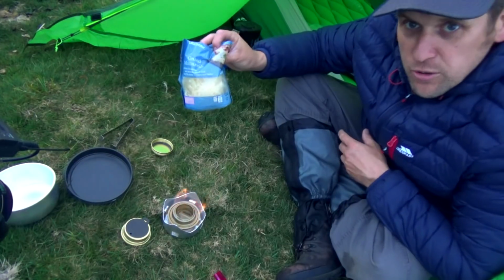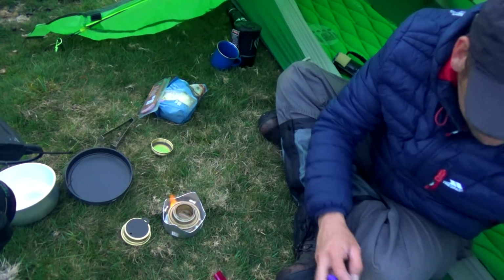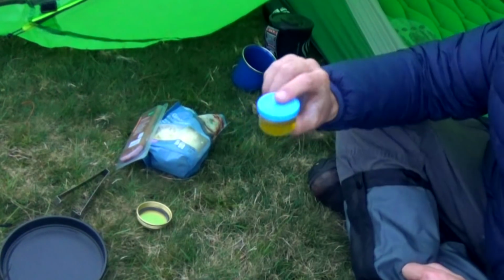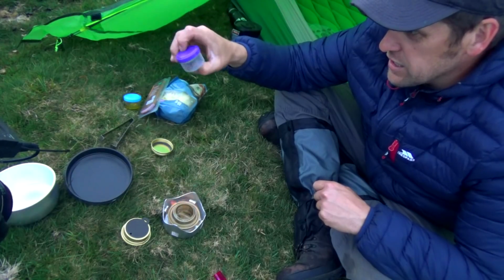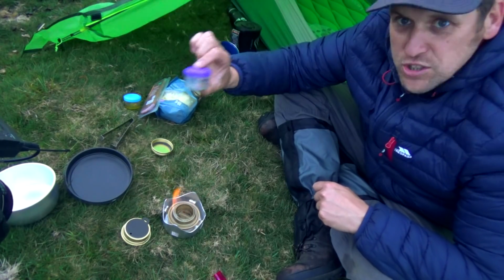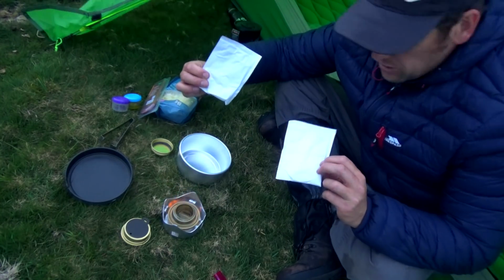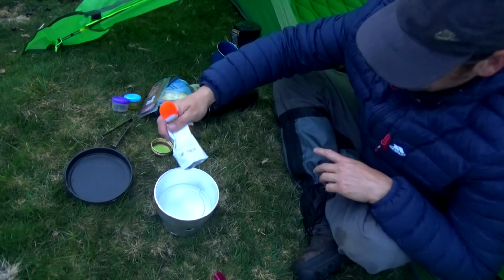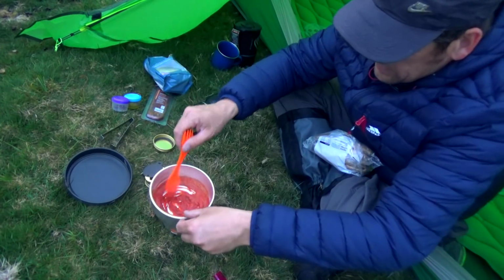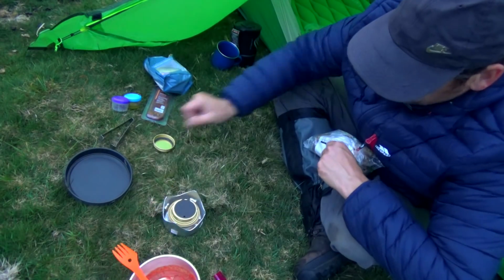So I've got grated mozzarella, some chorizo slices, and I've got a couple of little pots in here. That's olive oil, and there's a little herb mix I made in there, garlic powder, oregano, chili flakes. Then I've got a couple of cup-a-soups to make the tomato sauce. So you want a little bit of water, not a lot. Yeah, nice and thick. Shut that off for a minute.